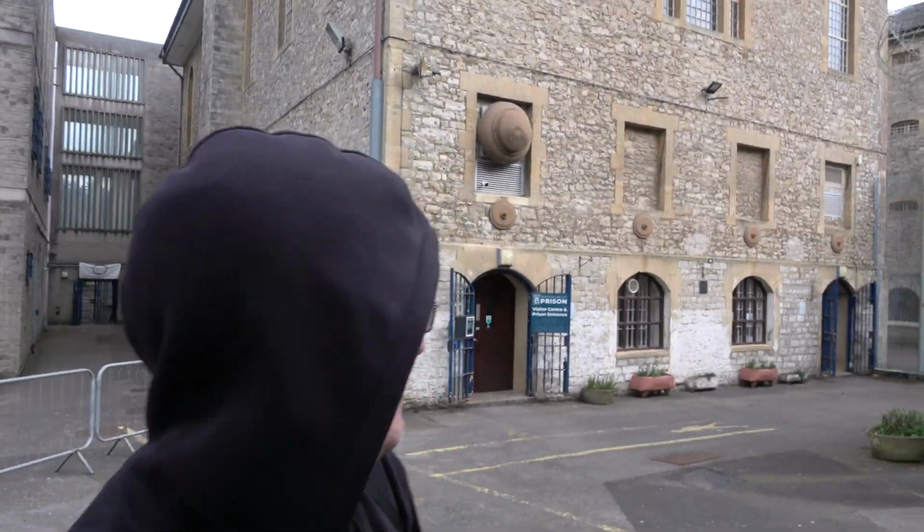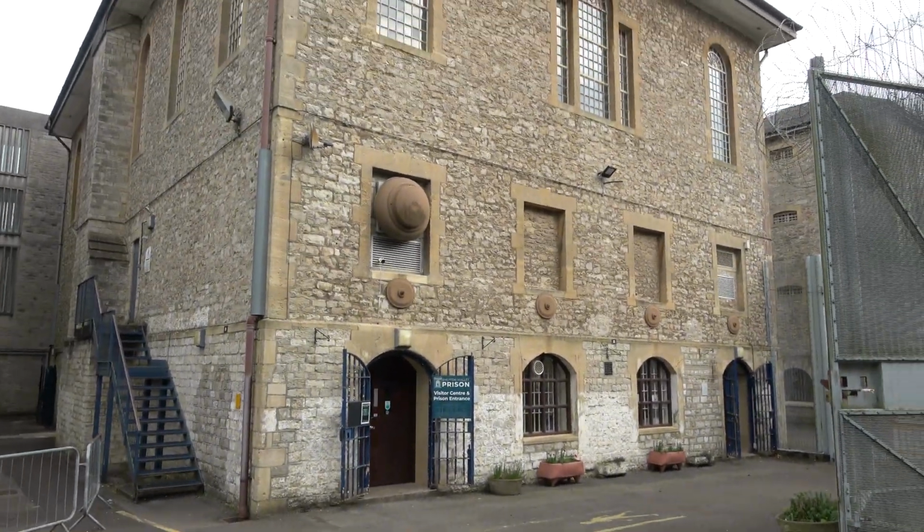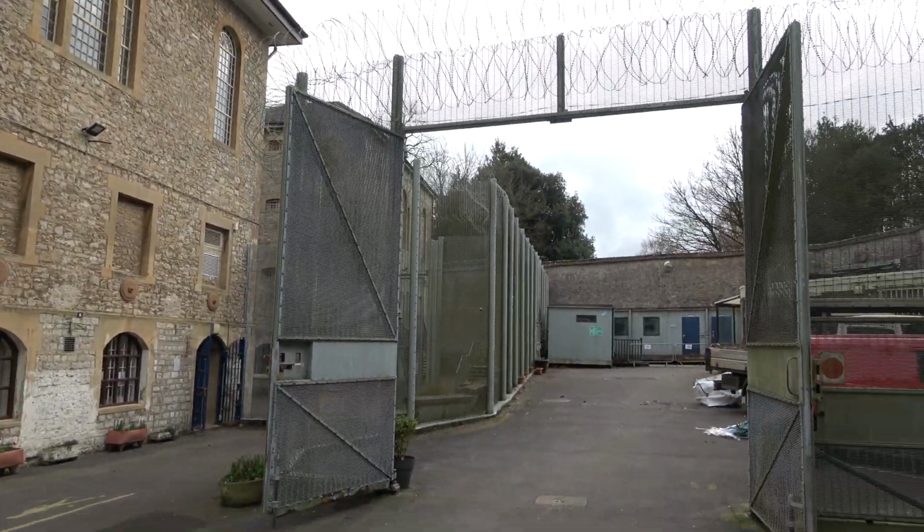So there we are guys, that concludes the tour of Shepton Mallet Prison. It's glad to be back after 6-7 years. Felt myself do quite a fair bit in the gift shop, but yeah, it's all part of the fun, isn't it?